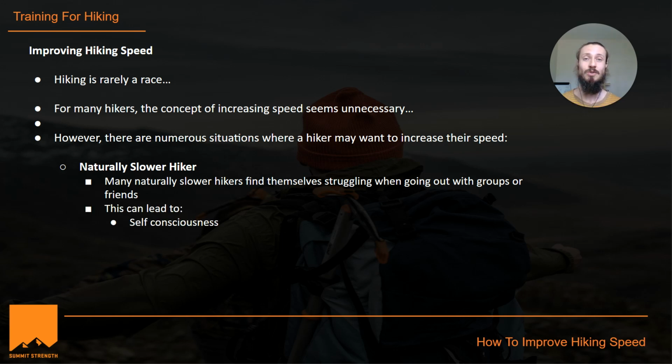And this can ultimately lead to a lot of self-consciousness where people are just feeling really, really bad because they feel like their friends are always waiting for them or the group is always waiting for them. It can lead to a lot of reduced enjoyment because when we're hiking at quicker speeds, we can get tired pretty quickly. This whole pressure of just trying to keep up with people can affect our enjoyment quite a bit.